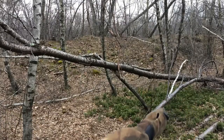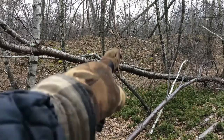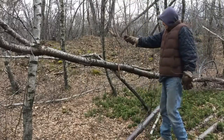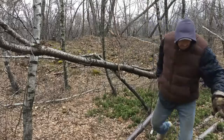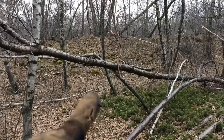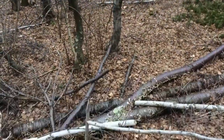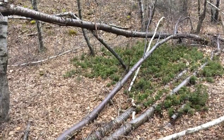This tree was probably pushed over, placed under that young birch. You can see the young growth is growing up. Okay, so kind of see that branch now. This was heading up into these trees here. Now look at this tree down on the ground. This one going up and over that.